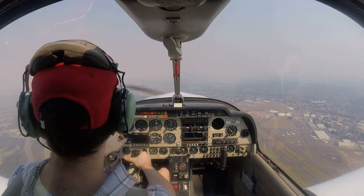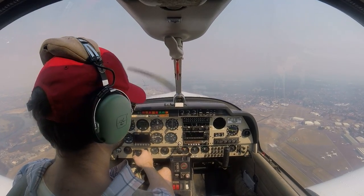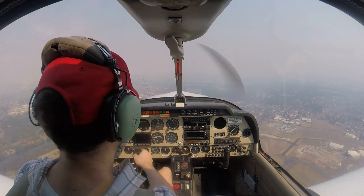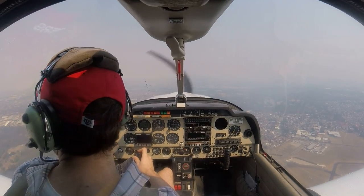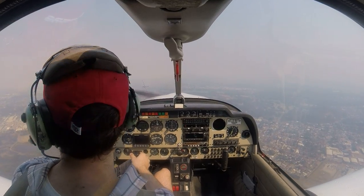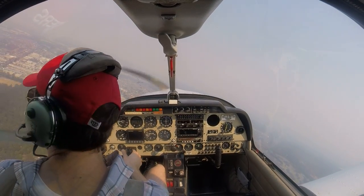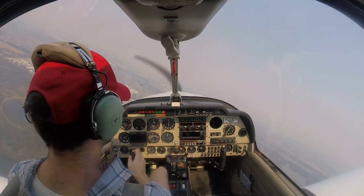Charlie Papa Foxtrot, downwind, touch and go. Charlie Papa Foxtrot, number 1. Tower, India Romeo November, I don't see that traffic. Romeo November, the Cherokee's now late downwind, out to your left. India Romeo November, turn crosswind. Turning crosswind, India Romeo November.